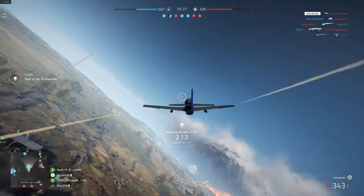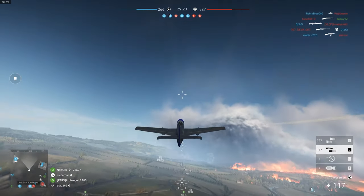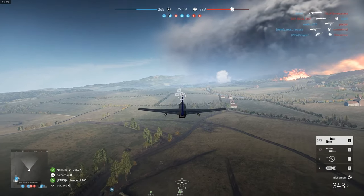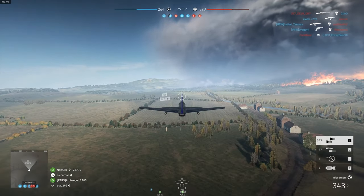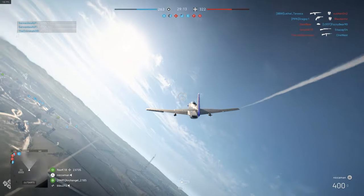Woo-hoo-hoo! That was a high rate of fire right there. I think I've got the light machine guns. I've also got two 20 millimeter cannons. I'm not sure what's best for killing infantry. Certainly for killing planes, I want to be using these light machine guns at close range.